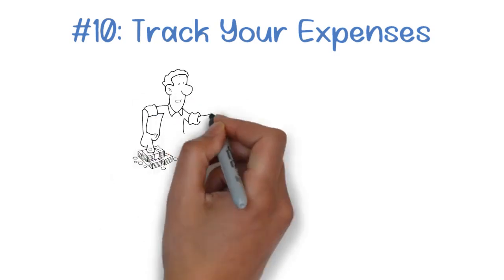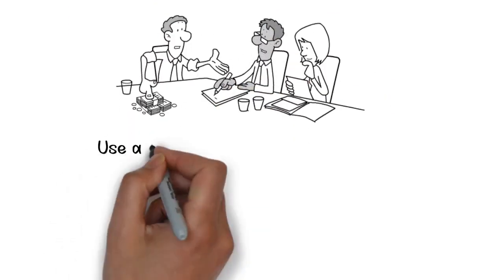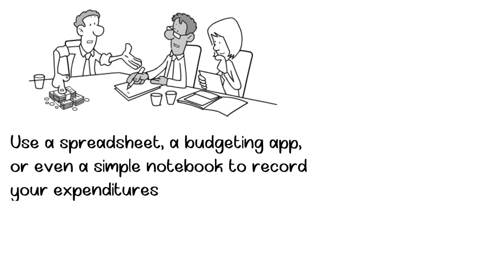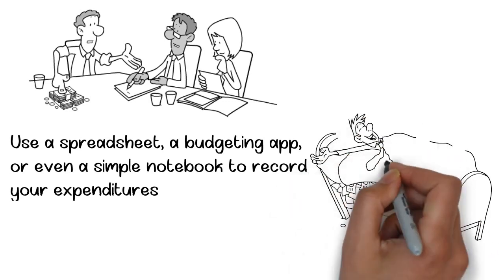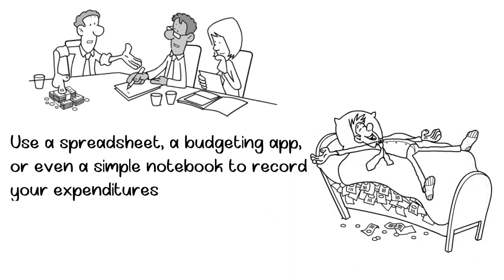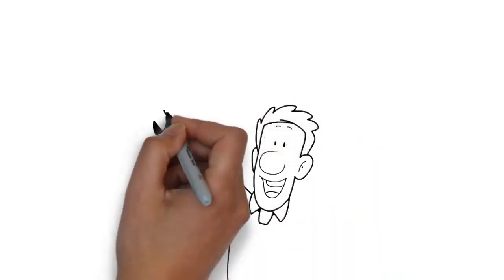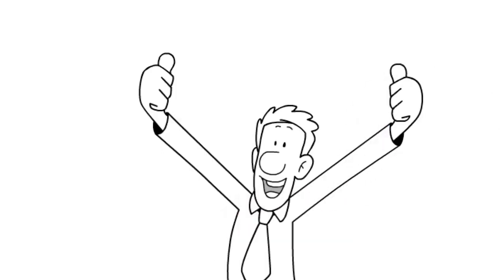Number 10. Track your expenses. Keeping track of your expenses is essential for effective budgeting. Use a spreadsheet, a budgeting app, or even a simple notebook to record your expenditures. This way, you'll have a clear overview of where your money is going and can identify areas where you can cut back or save. Remember, every individual's financial situation is unique, so it's important to assess which tips are most applicable and beneficial to your specific circumstances.